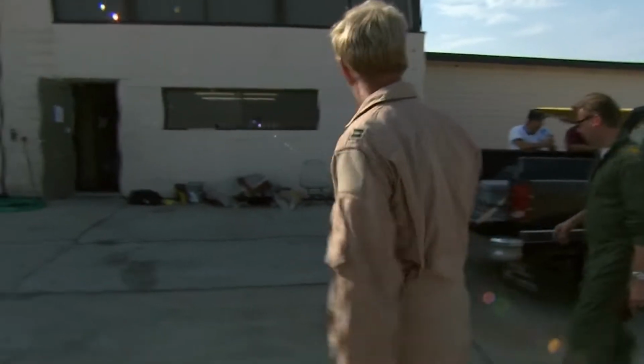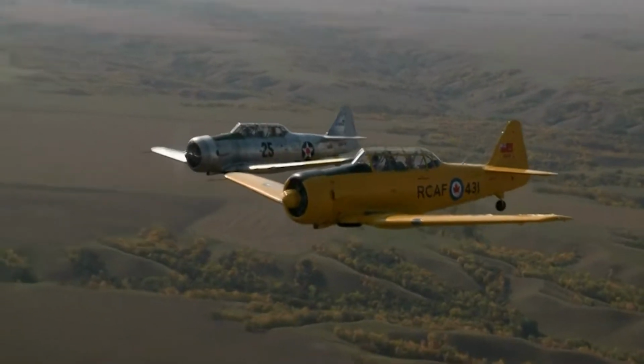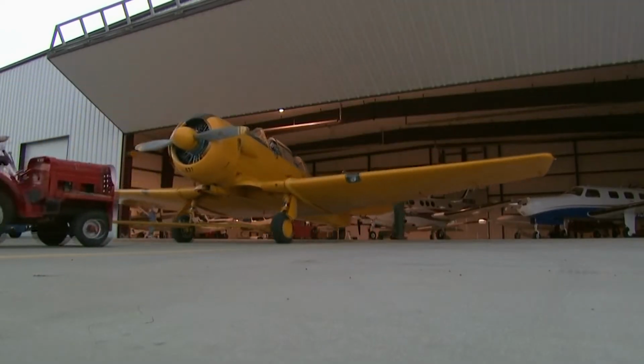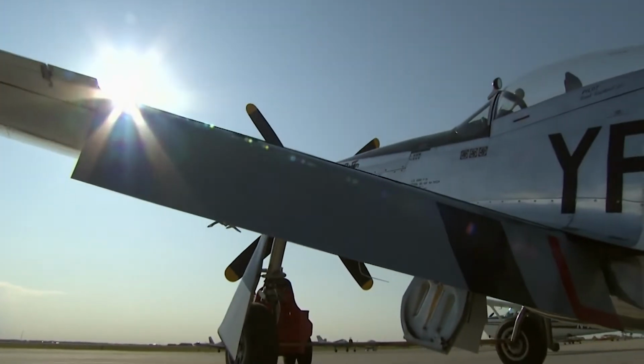Rooster logs a bruised ego. Rooster's buying beer tonight. The Airdogs log a couple more airplanes. But one important question remains. Are they good enough to graduate to the Mustang? I think we're ready to put them in the back seat of a Mustang. I think that's where we'll go from here.